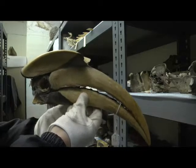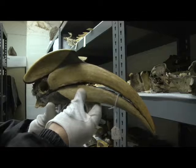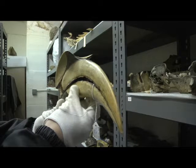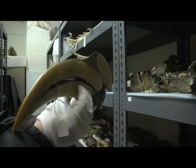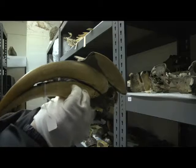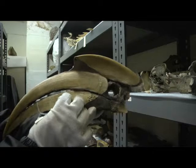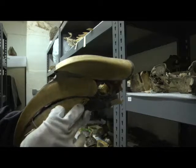This skull is from a great hornbill, Bucero bicornis, found throughout Southeast Asia and parts of India. These large fruit-eating birds can live for 50 years in captivity and can be distinguished by the hollow casque on top of its bill, which serves no known purpose, although scientists have witnessed male hornbills using their casques to headbutt each other mid-flight.